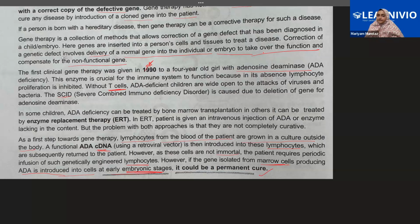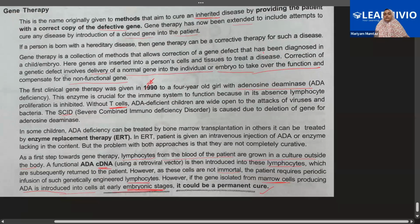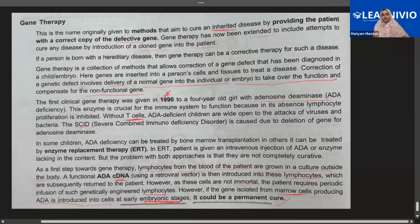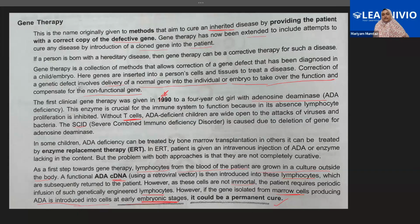Is it clear? Gene therapy is clear to you all? Yes, ma'am. Any doubts? Okay, now note it down.